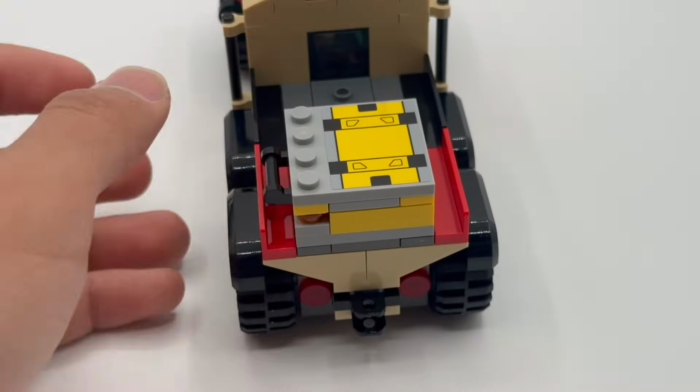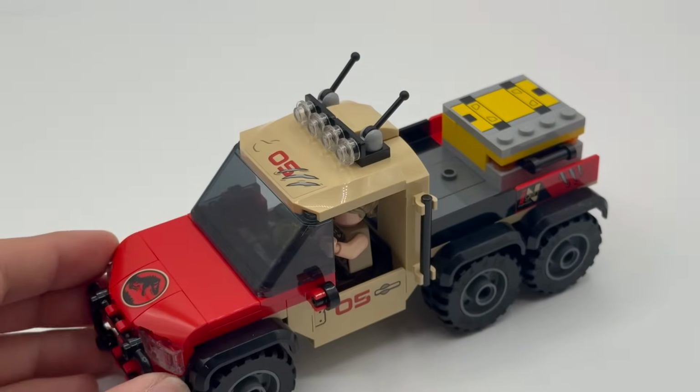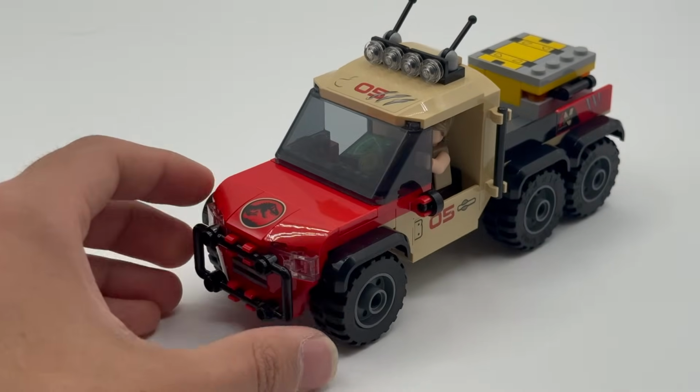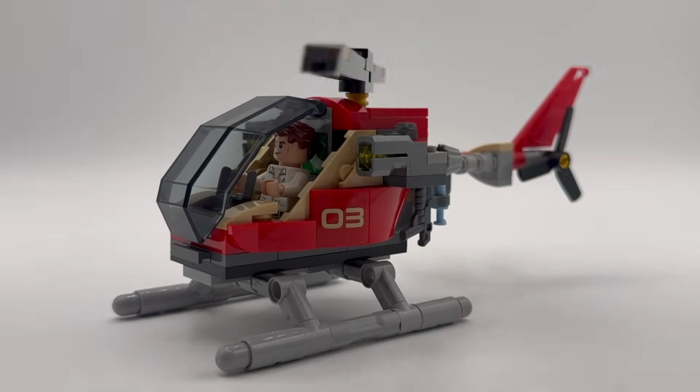You collect different colors of syringes throughout all the sets, and it's not something really advertised, but a nice surprise for me when I was building all the sets at once and realizing that we basically had a mini stealth wave of collectibles across all of these sets.